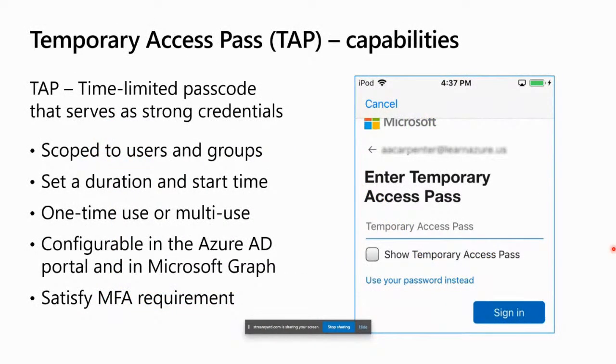Pinky, please. All right, thank you, Dimitri. So what is temporary access pass, and how can we leverage or use it in our scenario? Let me explain first of all what this TAP is. TAP is a time-limited passcode that is generated randomly. So it's not like the user basically picks it. This is random generation, so it is stronger than passwords. Like other authentication methods, an organization can also define who can use it, either by specifying users or groups. So they can control who can use it in their organization.